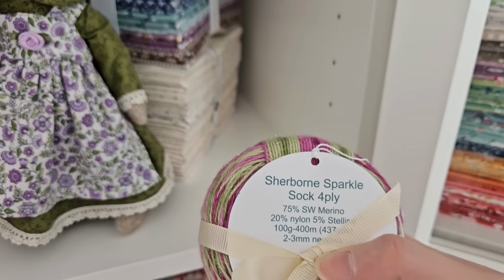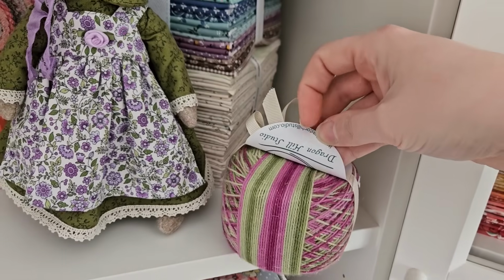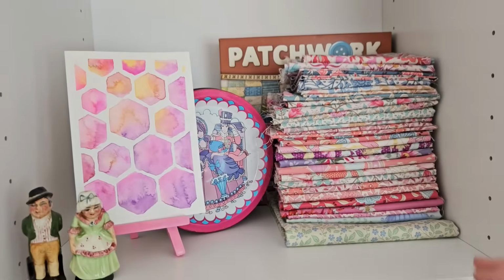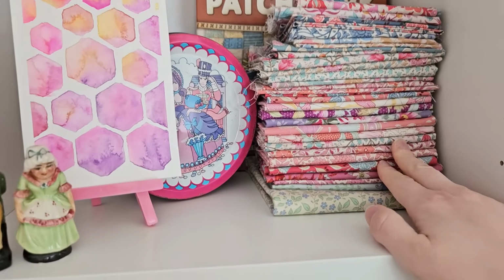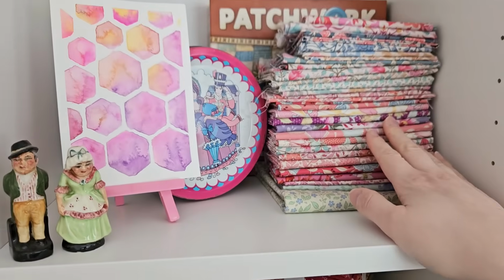I don't think it says the name of the company on there. Oh, Dragon Hill Studio. There we go. And then moving up to this shelf, we've got some Tilda fabric. Now I know I should keep it behind the glass to protect it from the dust, but I'm going to try and use this fairly quickly in a quilt.